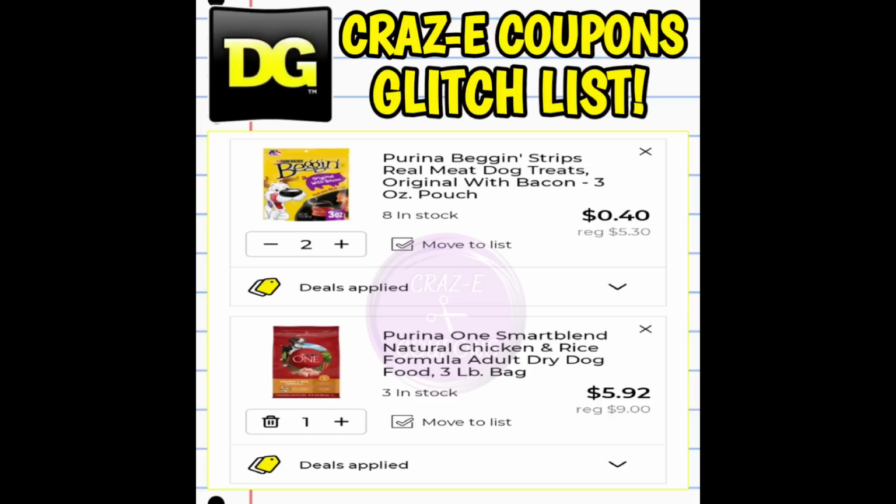Now, the other thing that I noticed, like I said, I tried the deal several different times last night right before the store closed, and I noticed that on my first deal, everything worked out perfectly. I picked up the dog food with the bacon strips. I paid $6.32 for all 3 products. On my second deal, I did the same thing, but I picked up different flavors.